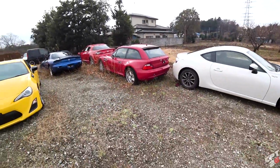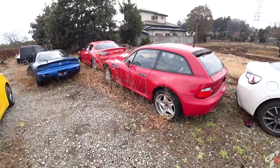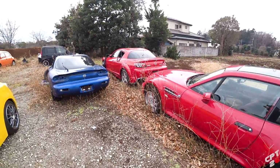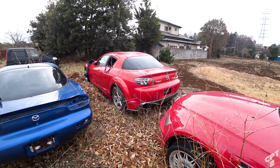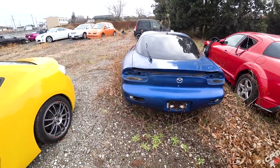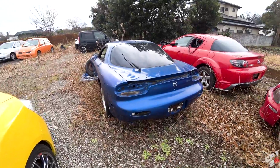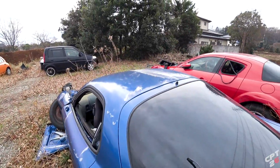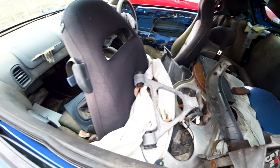So right here is a Z3M Hatchback, really cool car. Kind of interesting to see here in Japan, left-hand drive. And then over here, there's an RX-8. This thing looks like it's been sitting here for a while. Same thing with this RX-7. There's an FD. I mean, this car once upon a time was a very nice car. Now it's sitting out here. It's missing the taillights. Looks like it's been stripped a little bit. Look at the roof on this. And there is so much mold and mildew on the inside of this car. Just random parts.